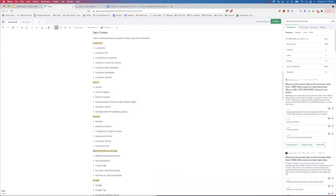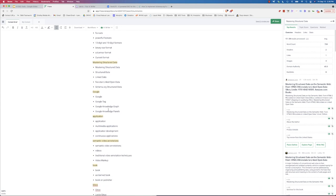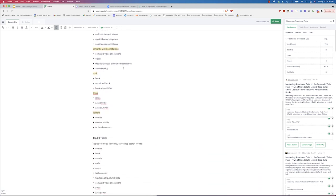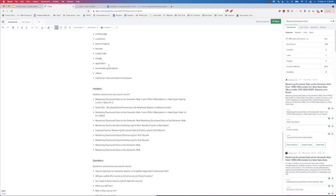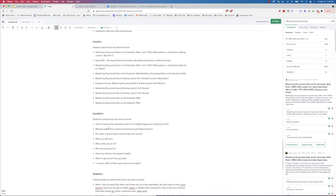Here it is with search and format, mastering structured data, some of the things we need to talk about, Google, applications, semantic video annotations, and more. That's a ton of great data. And then they just give us a long list of 20 other topics that I can also look at and dive into. As I scroll down, it gives me some examples of some of the headers that we could possibly use, and then some of the questions that we can answer within our content.